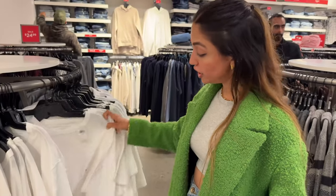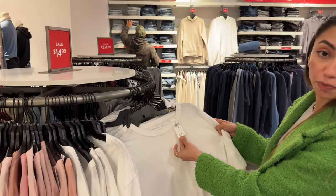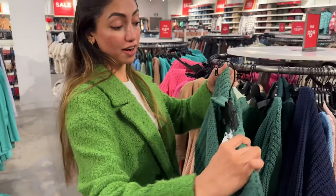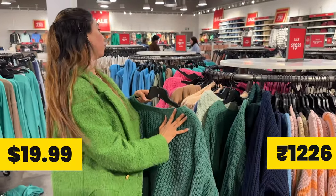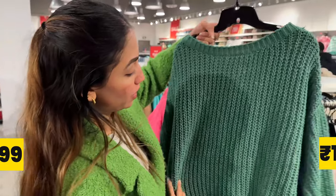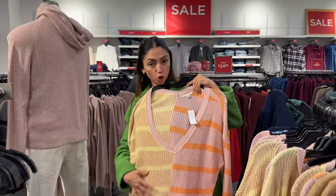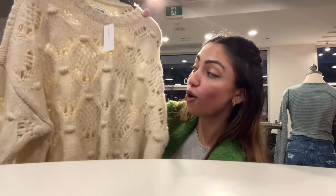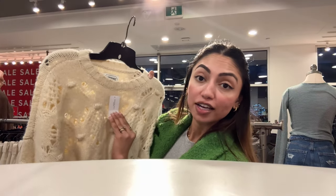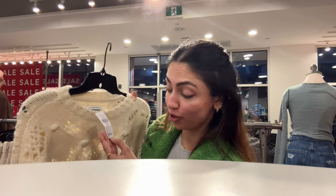They got plain t-shirts, American Eagle, $14.99. Usually the price is $24.99. Here are some cute oversized sweaters, and these are for $19.99 right now. And they have a bunch of colors. Blue, sky blue, two-tone. All these sweaters are for $19.99 right now, but usually the price is $74.99.